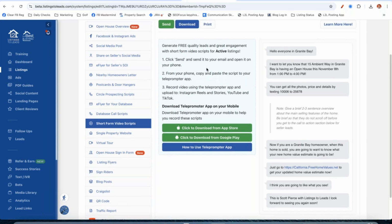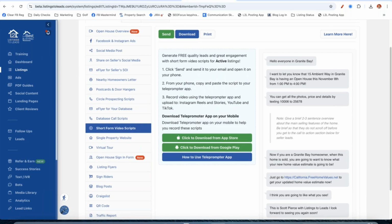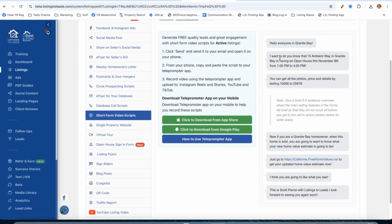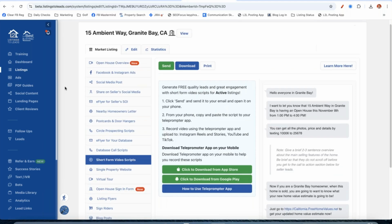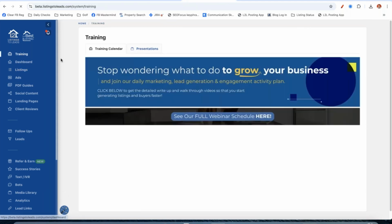So I don't care. It doesn't have to be an open house. It could be a just listed. It could be active. It doesn't have to be your listing. This could be somebody else's listing that you're holding open, and you're still going to do the script. So get all that done. So now you've marketed the open house. We've got leads coming in. We're going to have people coming to the open house. It's going to be awesome.